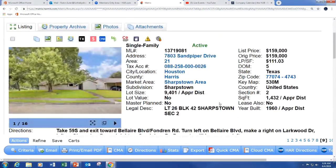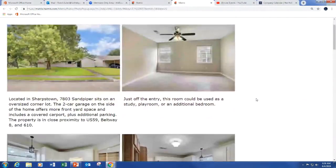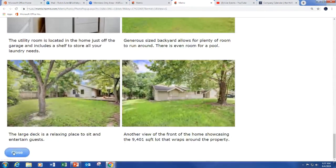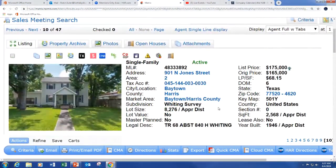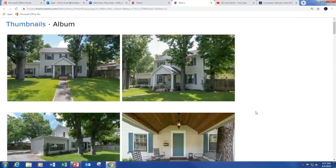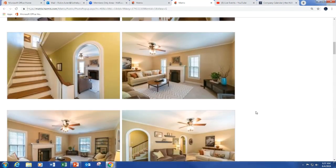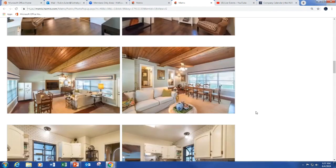All right, 7803 Sandpiper, 159 Thomas Claffey, Hopstown. 901 North Jones Street, 175 Jonathan, Baytown. Yeah, this is from my hometown, Baytown, Texas. Some friends of mine I grew up with have lived in this house for 15 years and are now moving on. And it's a really cute little house. It was built in the 20s. It's 2,500 square foot. It does have some additions. It's got a large yard. I think it was around 8,400 square foot. I love that great big family room in there.